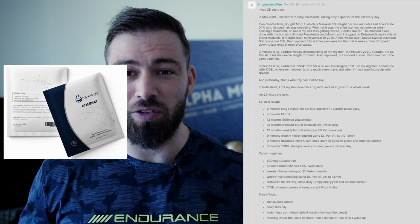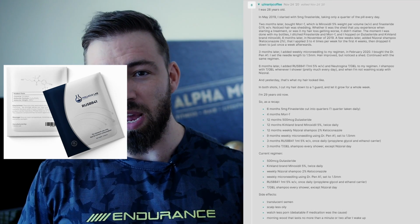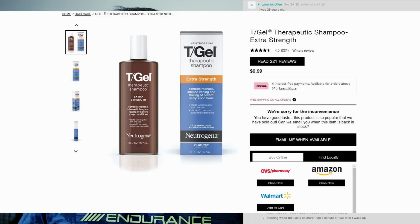He added RU58841, which is one of my personal favorites. And then he decided to add something called T-gel. Now I had to look up T-gel because I didn't actually know what T-gel was. But T-gel apparently is a shampoo for your hair that first off they claim to combat dandruff and dermatitis and stuff like that, which I definitely believe in.